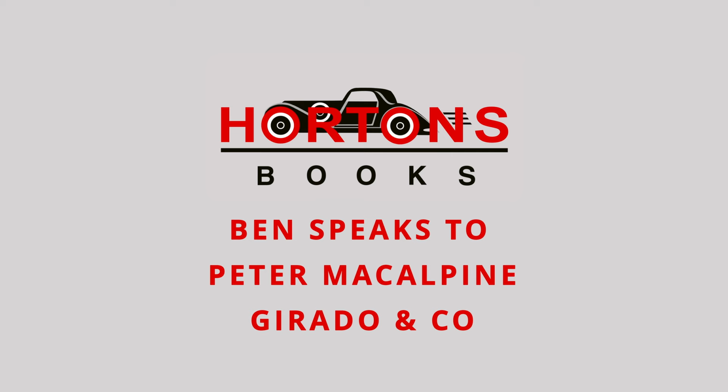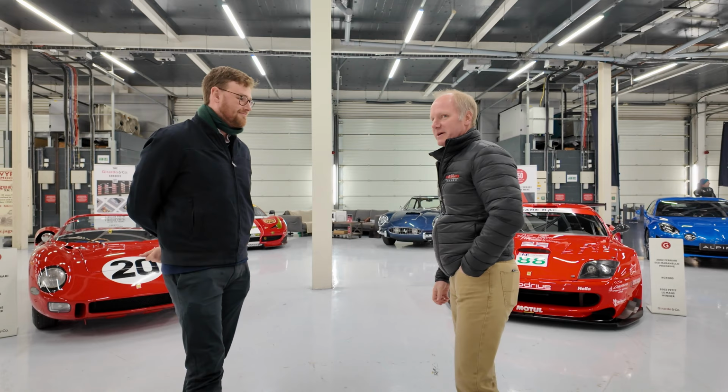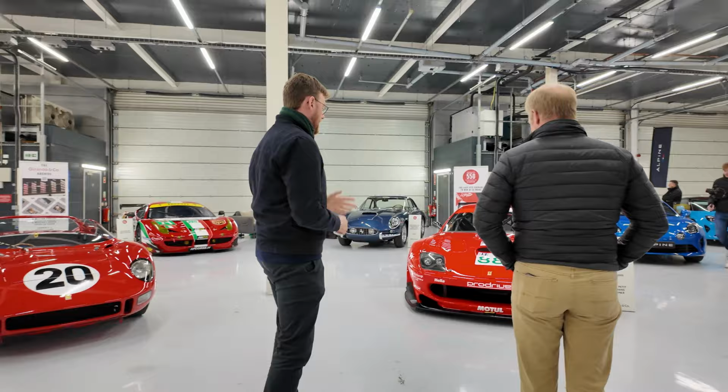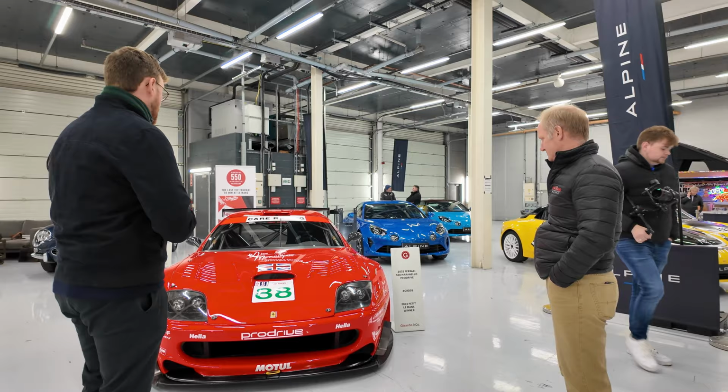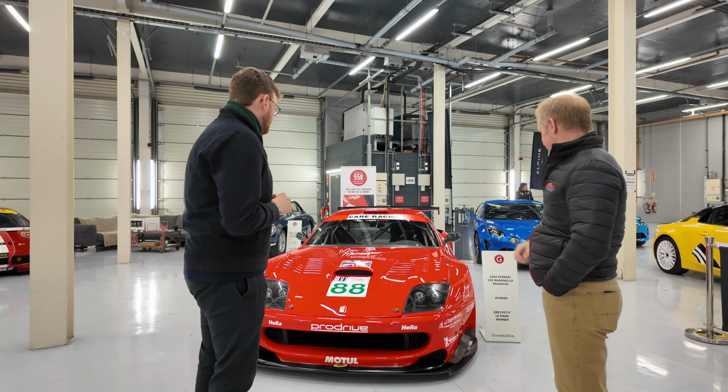Thank you. Cheers. So here we are in the Star Cars Hall, where Girardo and Co have an incredible selection of cars on show and cars for sale. I'm here with Peter Macalpine, and can you just talk us around the stand, what you have on show? Yeah, absolutely. Starting off with what's actually for sale, we have the 2002 Ferrari 550 Maranello Prodrive. This is chassis 5, one of the middle of the production cars, and it was the 2003 Petit Le Mans winner. It also did a few Le Mans 24 Hours as well. Fantastic car, freshly restored after living in the States for a few years.